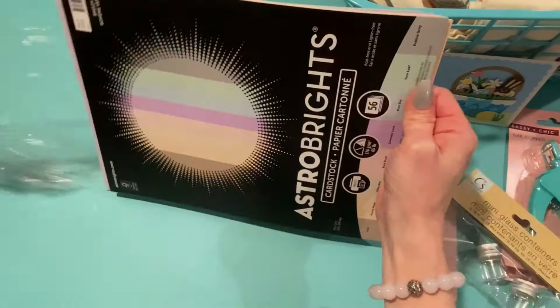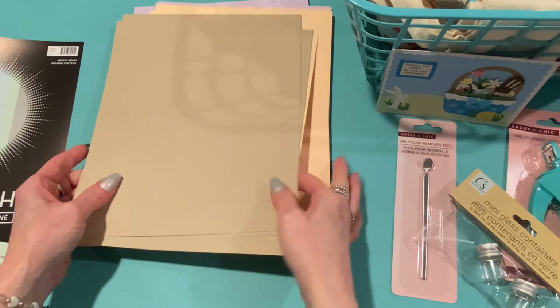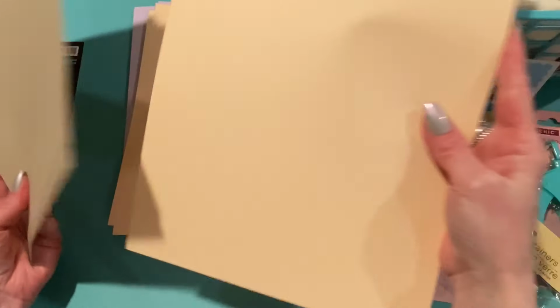I'll put it in my paper organizer. So the craft is definitely like a craft. You could see, well, hopefully you could see there's some like texture in it. You could see like little fibers, and it's nice and thick there. 65 pound paper is good. And then this is the peach one.